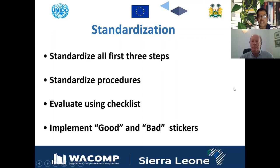And based on the checking and those checklists you have developed for all these 3S, you can see how much of the first S, sorting out, has been implemented in, for example, this section of the organization, how much of the second S is implemented, and how much of the third S is implemented. Based on the checklist, you can determine which part or section of the organization is good or bad.